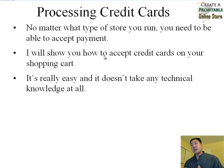And now I'm just going to go over a brief tutorial on how to actually set up your shopping cart to accept credit cards. And this is probably the easiest step of all. It doesn't take any technical knowledge at all. And in fact, all of this stuff is already built into the shopping cart that I've recommended, which is called OpenCart.